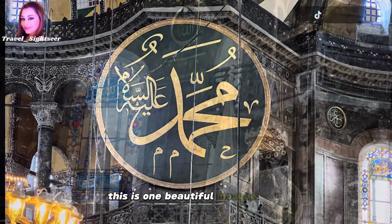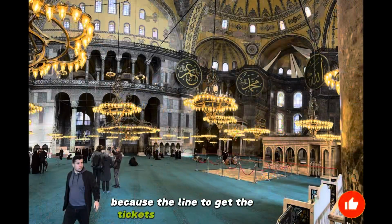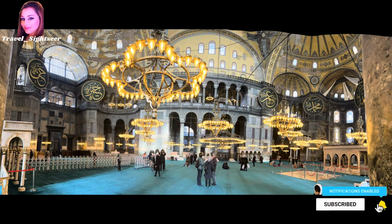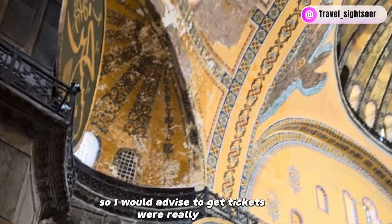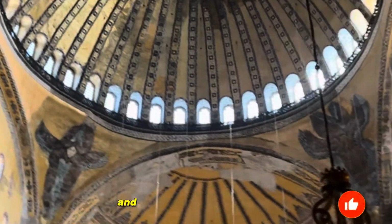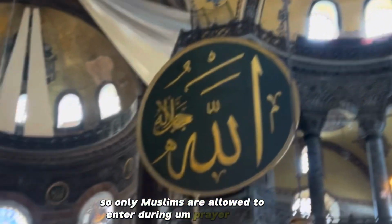This is one beautiful mosque which I highly recommend to visit. Make sure you go early to get your tickets because the line to get the tickets can get very long. We were quite lucky that the queue was quite short, but then when we came outside the mosque, the queue was just so long. It would have taken you half a day just to get the tickets. So I would advise to get tickets really early, because then there is another queue to get inside Hagia Sophia. Also, they close the mosque during prayer times, so only Muslims are allowed to enter during prayer times.